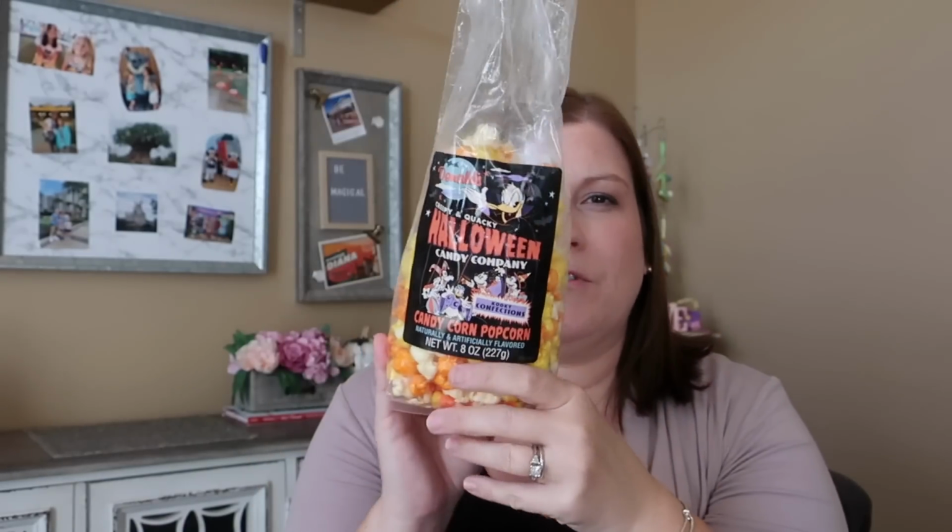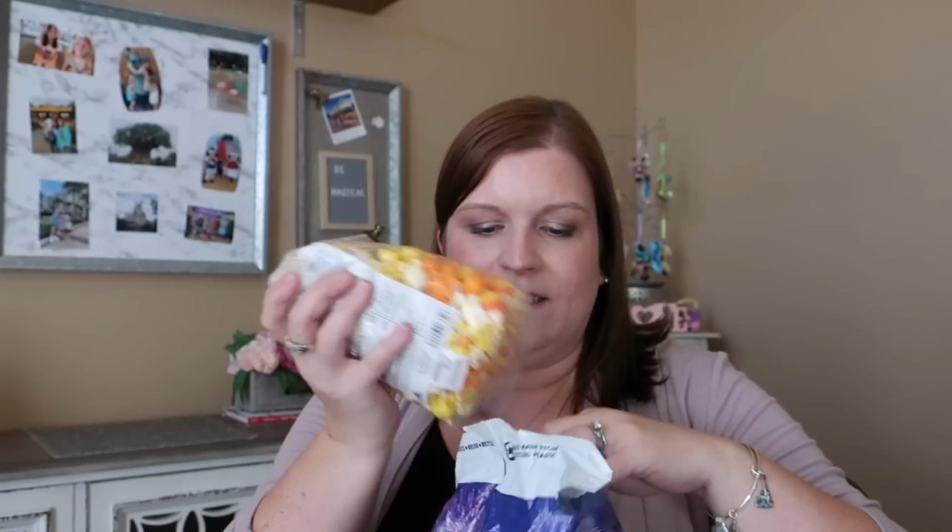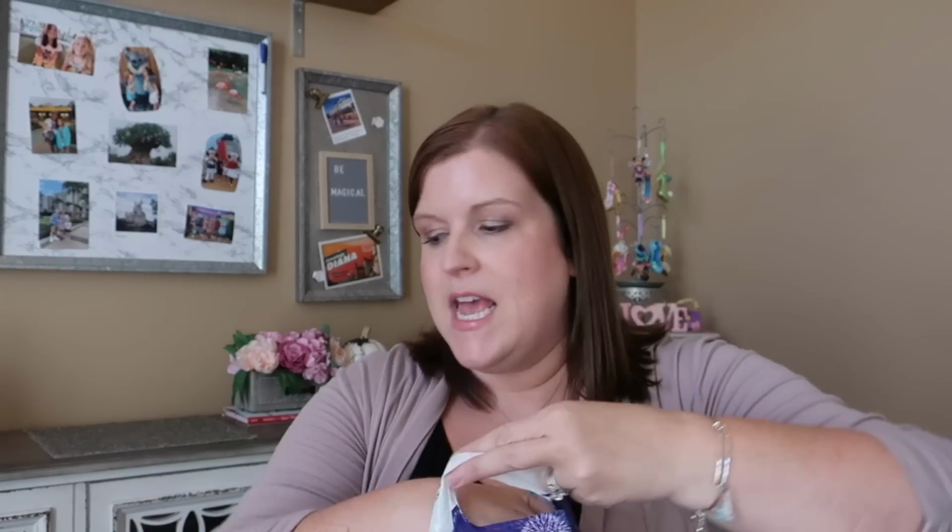Also treat-wise, we got this Halloween candy corn popcorn. Isabella's the one that picked this out. It has candy corn kind of interspersed in it. It's kind of very sticky. It tastes pretty good, but I would recommend eating it quickly because now it's all stuck together and it's not so tasty a day or so after you open it. So if you get this, make sure you eat it quickly because we did not, and now it's kind of just sticky. So let me know there.